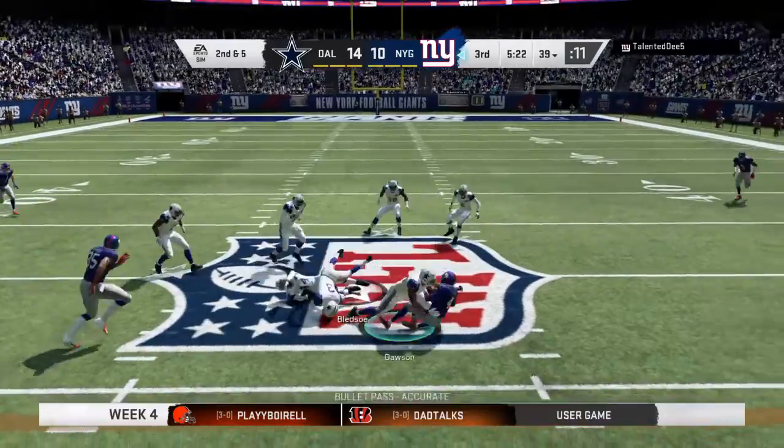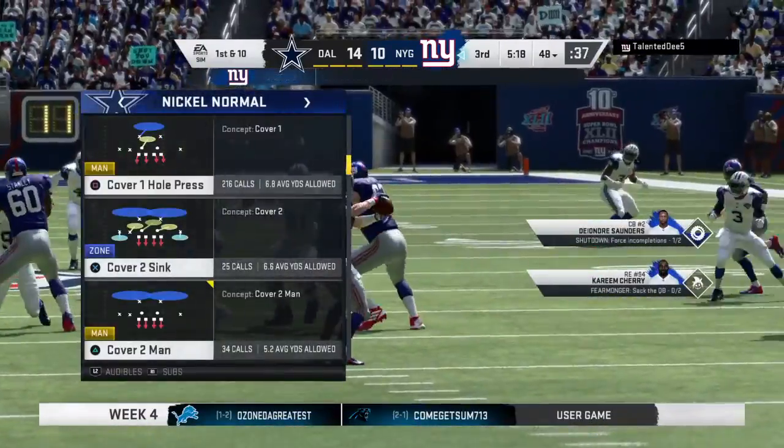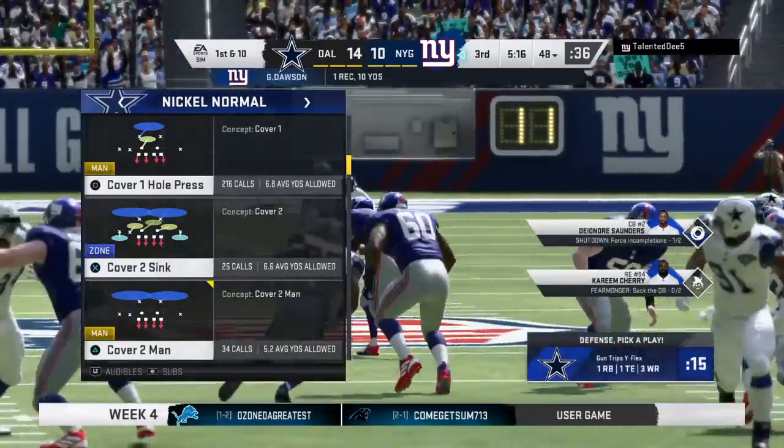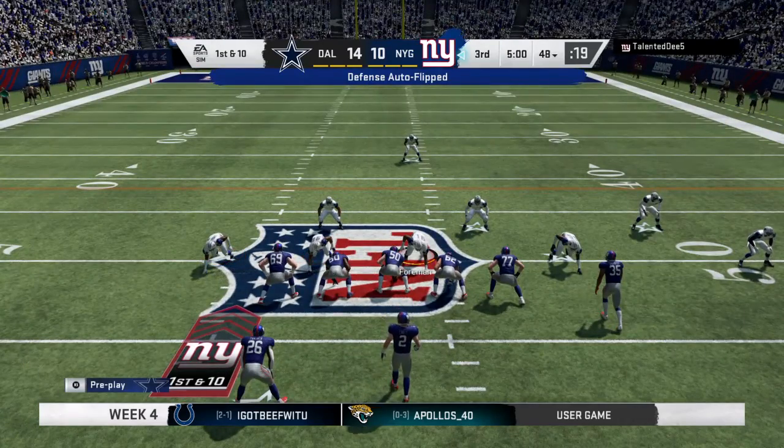Over the middle, complete. It's Dawson, and he slips up past the 45 before being tackled. 10 yards, good for a Giant first down. Let's go. 8-3.